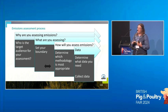Are you doing it for yourself? Are you doing it for your retailer? Are you doing it for your supply chain? Because that will then frame which type of tool you want to use. What is it you're assessing? Well, that sounds obvious, but actually think about the boundaries you're using.